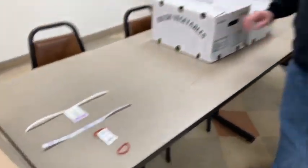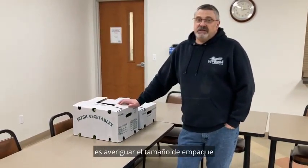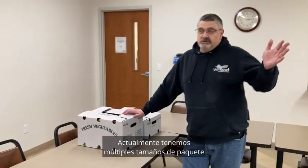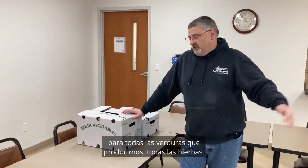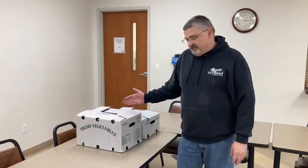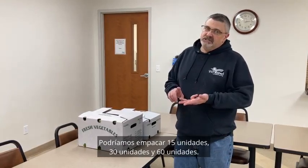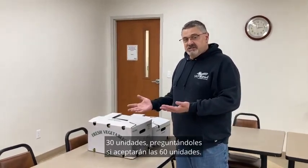Another initiative that also is going to involve us talking with our customers is finding out the pack size that they are happy with. We currently have multiple pack sizes for all of the greens that we do, all of the herbs. For example, curly parsley, Italian parsley, we could pack a 15 count, a 30 count, and a 60 count. We're going to go to those customers that are getting 15 count, 30 count, asking them if they'll take the 60 count.